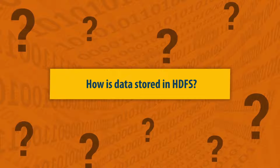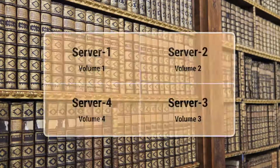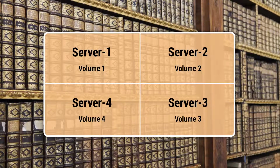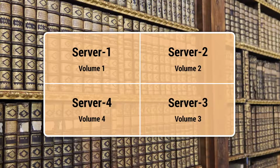Now that we know the architecture of HDFS, let us now discuss how data is actually stored and processed in HDFS. To understand how HDFS works, think of a file that contains all the volumes of an encyclopedia, with Volume 1 being stored on Server 1, Volume 2 on Server 2, and so on.